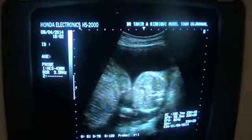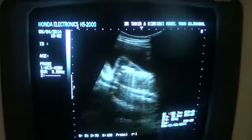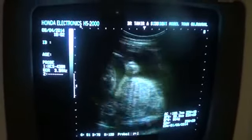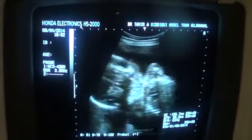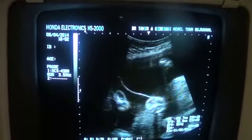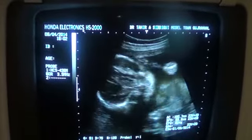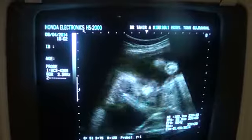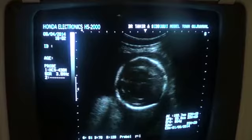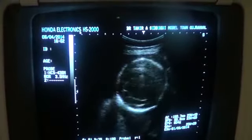Now let's concentrate a little bit on fetus number 1. This is fetus number 1. There is no pathology seen relating to the abdomen or vertebral column of this fetus. So this is in fact a case of twin pregnancy with hydrocephalus of fetus number 1, with loss of cortical mantle.